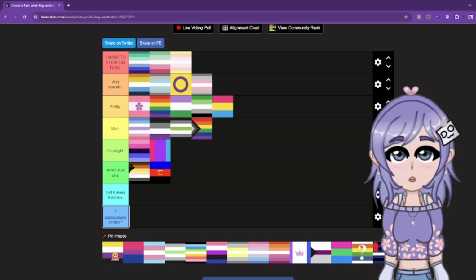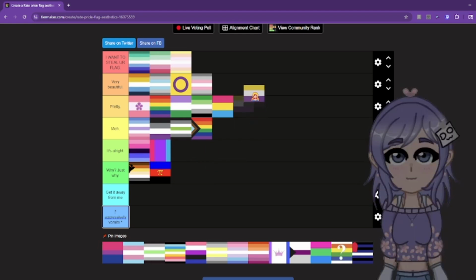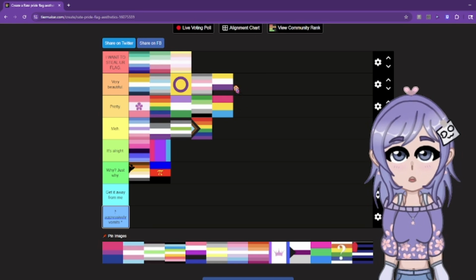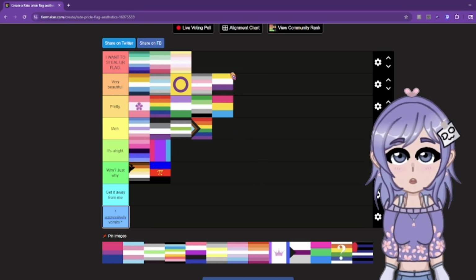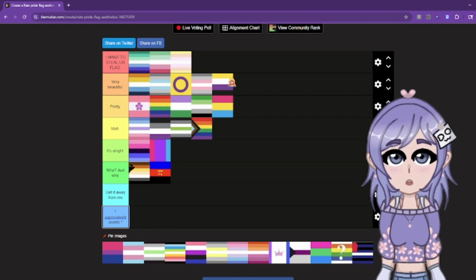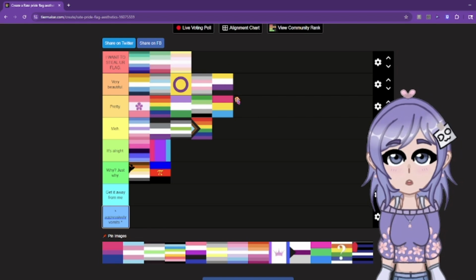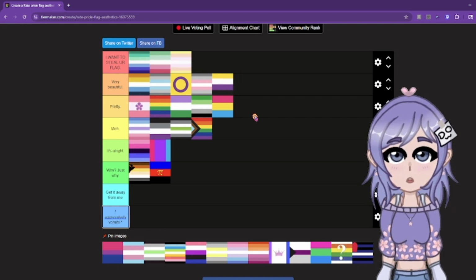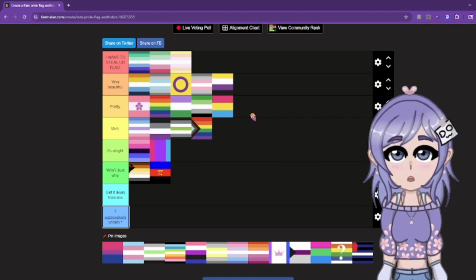Okay, so, non-binary. Honestly, I'm a fan of this one too, to be honest. I'm actually a fan of this one. Because honestly, again, I think it's the purple and yellow, the opposite sides of the color wheel. That might be it. That's the most appealing thing about this, that purple and yellow are on opposite sides of the color wheel from each other. So honestly, they're perfect. They are very, very perfect.